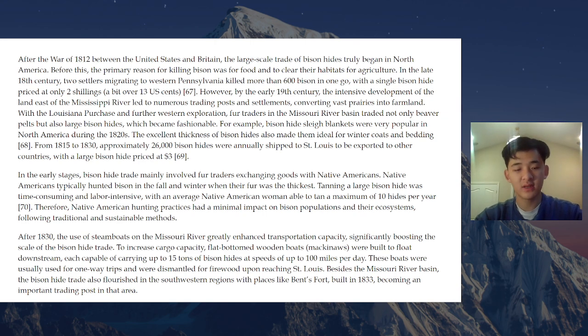Native Americans typically hunted bison in the fall and winter when the fur was the thickest. Tanning a large bison hide was time-consuming and labor-intensive, with an average Native American woman able to tan a maximum of 10 hides per year.